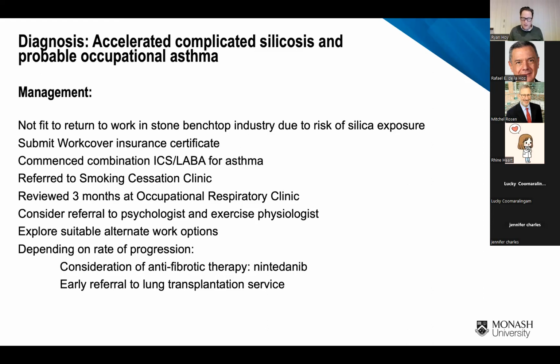So back in 3 months. When we have an initial consultation like this and make a diagnosis, there's a lot going on in that consultation, so we want to get a worker back quite soon. We certainly want to refer him pretty early to a psychologist and probably an exercise physiologist as well, because we understand there's a really significant mental health impact of this diagnosis and also physical effects. We think that getting workers back to suitable alternate work is really important, so we're going to be thinking about what alternate work options may be acceptable for him.